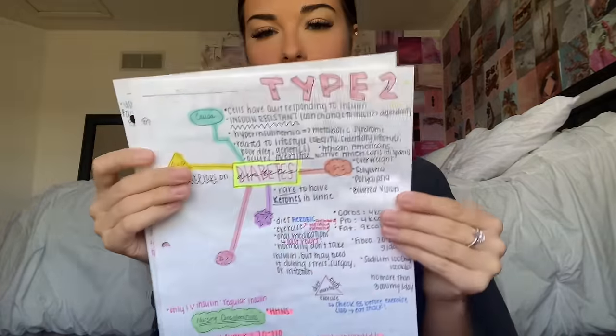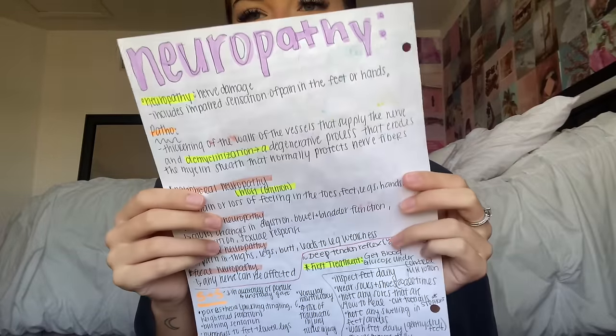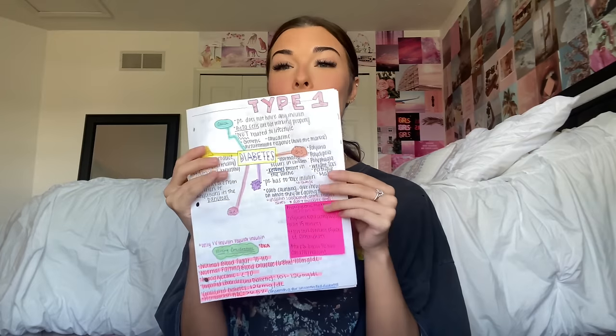What was this? Oh, this was type 1 diabetes. Here I have type 2, again, just more stuff. And then here I just have a little bit of gestational diabetes, cellulitis here, brain dump, and then I have some stuff on neuropathy. It just helps to kind of write things out. Sometimes it does take a while, so if I don't have time, I'm not super stressed about it, but it helps so much just brain dumping.